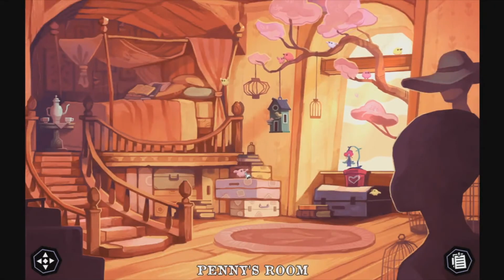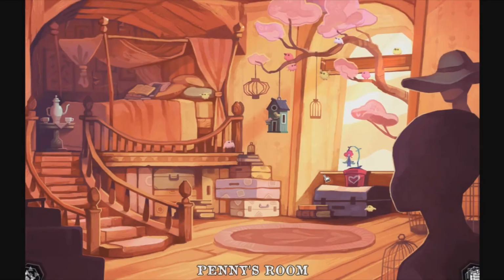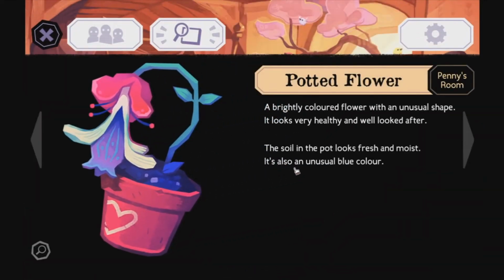Alright, one more for the day. Traveling cases. Empty. All of them. That's some flower. There's something weird about it. It just feels out of place. It looks wilted. Potted flower, a brightly colored flower with an unusual shape. Looks very healthy and well looked after, so never mind on that. Soil in the pot looks fresh and moist. It's also an unusual blue color.